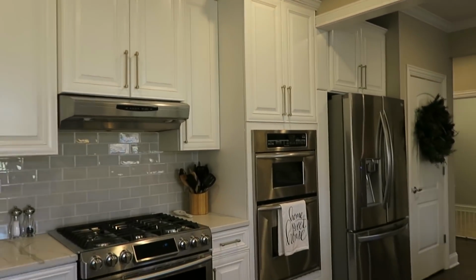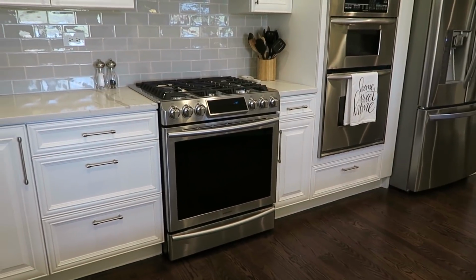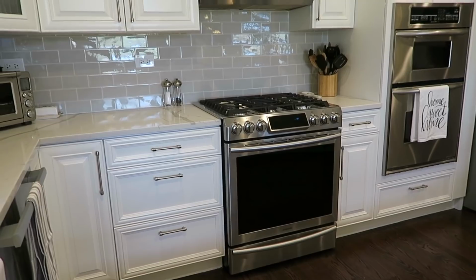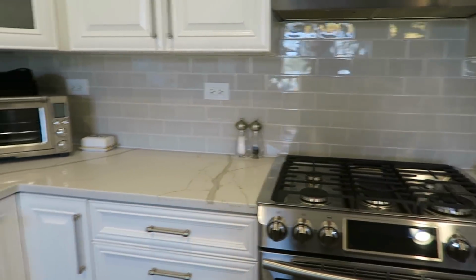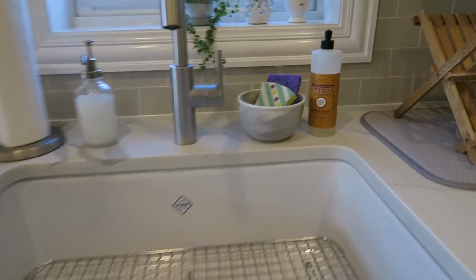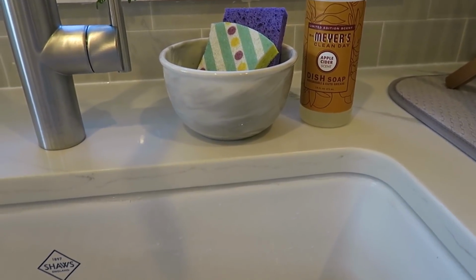Like I said, we didn't change any of the cabinets, any of the physical structural elements of the kitchen, and none of the major appliances. They're all the same. I did buy a couple of new accessories for the kitchen. I bought this little dish at Home Goods for my sponges.